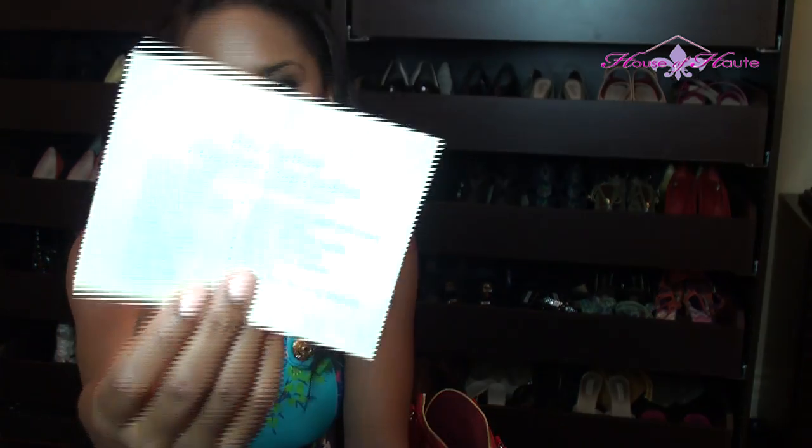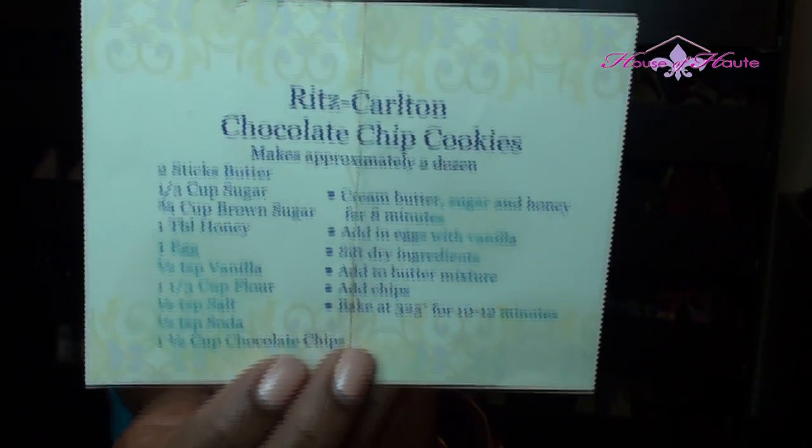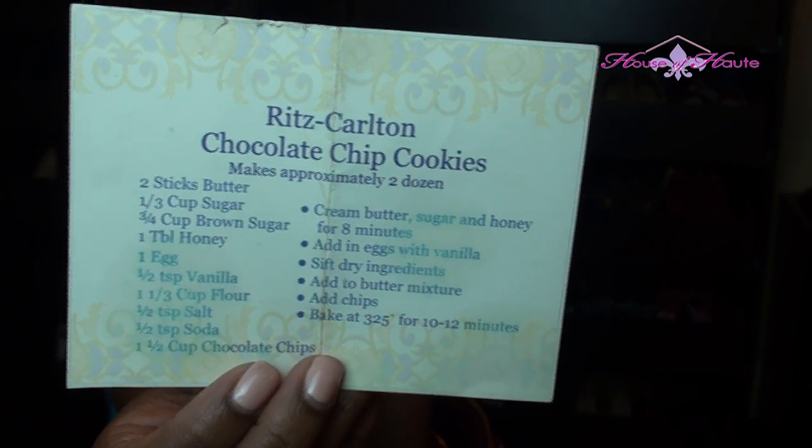Also mixed in here I have a cookie recipe from the Ritz-Carlton. Believe it or not, they make homemade chocolate chip cookies, and they are bomb.com. I don't even like cookies and sweets, but these cookies are so good. So I got this recipe so that I can make the cookies for my boys.